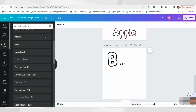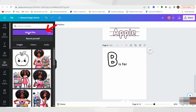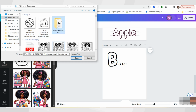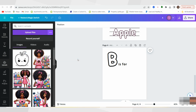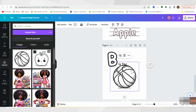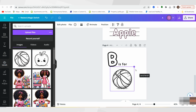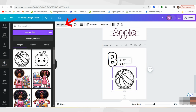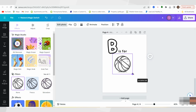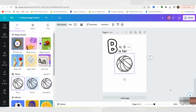And we've already downloaded our ball. So when I go to uploads, I'm going to click on upload file, go to my downloads, and I'm going to bring in this basketball, right? So now we have the basketball. And mind you, you see these white backgrounds on the back. That means we need to remove the background because we don't want it to have a background. So we're going to remove that background and we have a basketball.